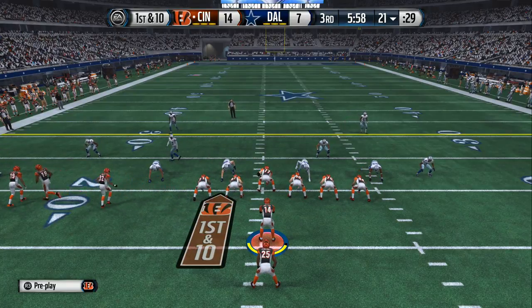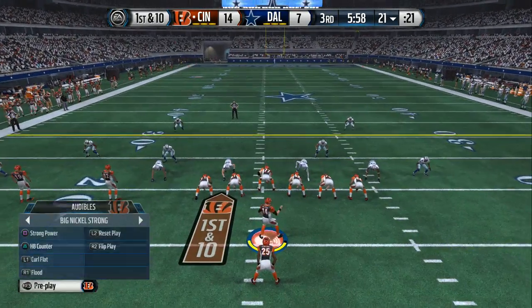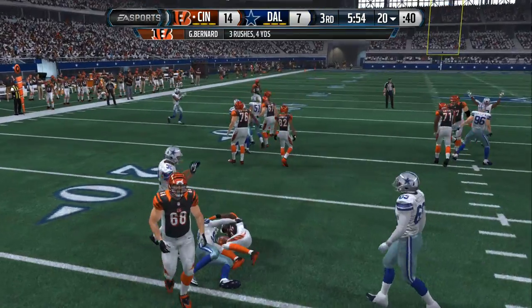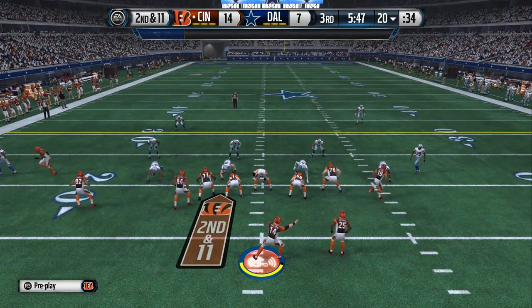Dalton will be taking the snap out of the pistol. The Bengals come out in the pistol. Now first and 10. It's the old counter play. Good job by the defense. They stopped the first down play that time by the offense, and now they have a good situation.